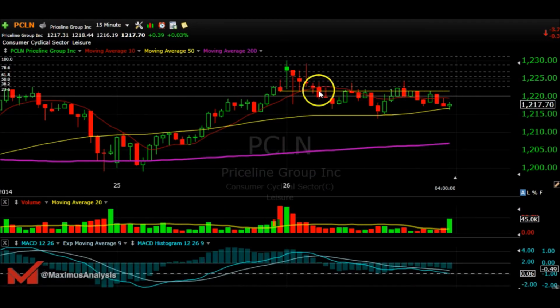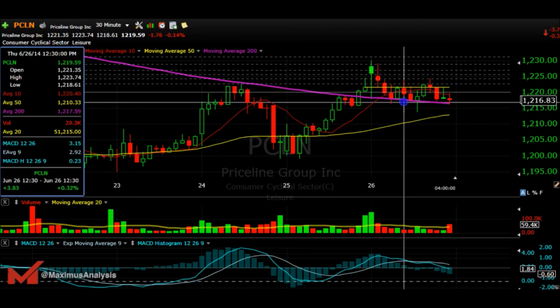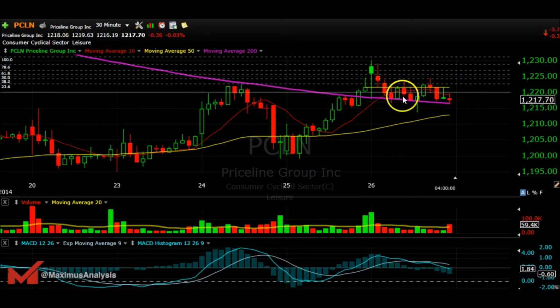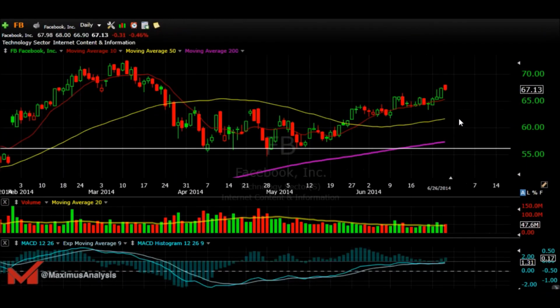Again, it was just trading sideways, but you do have lower highs as well on that 15-minute and on that 30-minute. So we've got to see how this works out, because this would be what we consider an intraday descending triangle. You have the lower highs, so once it breaks below these levels, it's been tested 1, 2, 3 times, it could be something that could look bad.